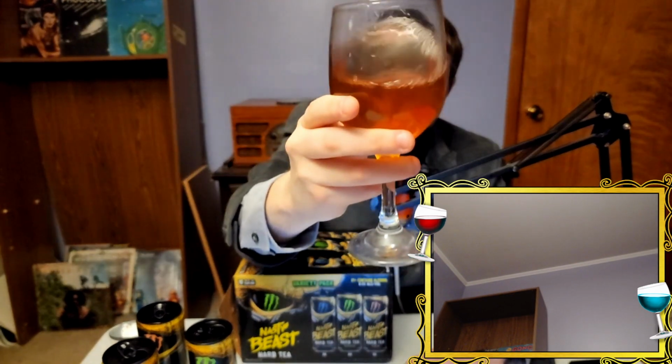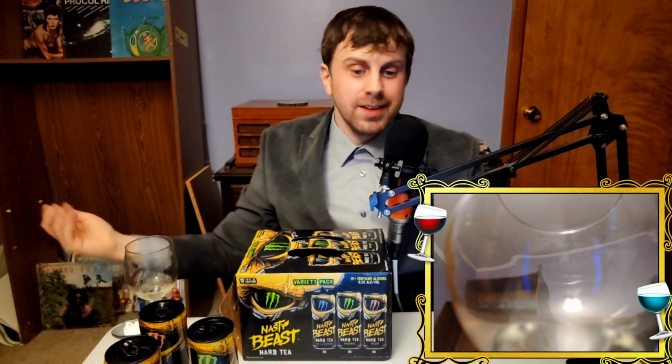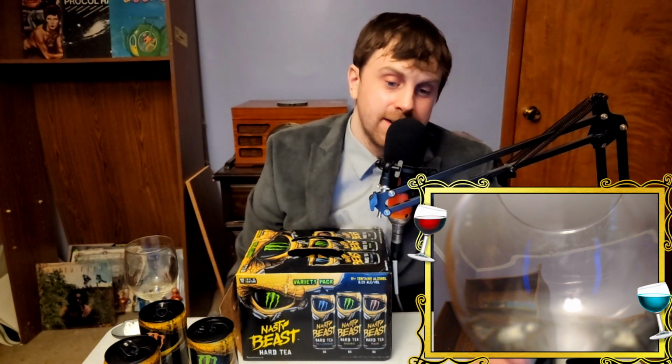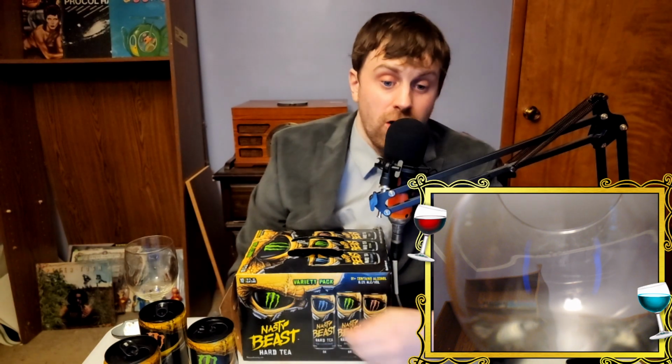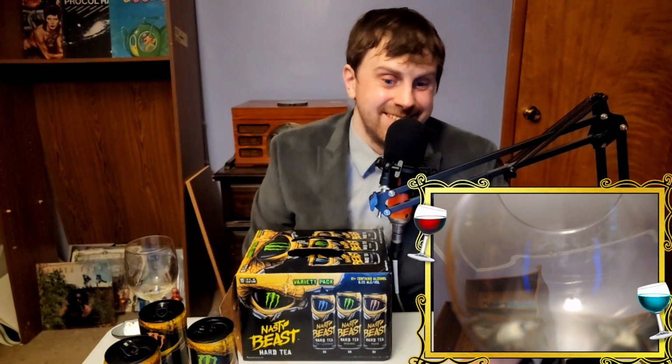Here's the three of them combined into one. Honestly, that did make it taste better. Combining the peach with the lemon kind of masked the taste of the generic artificial sugar original. I don't know, I mean, just buy it and do that, I guess.